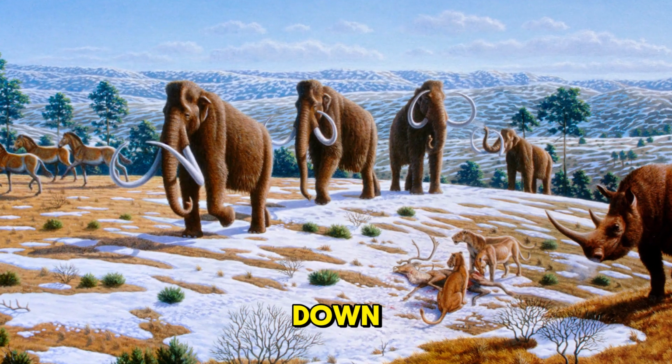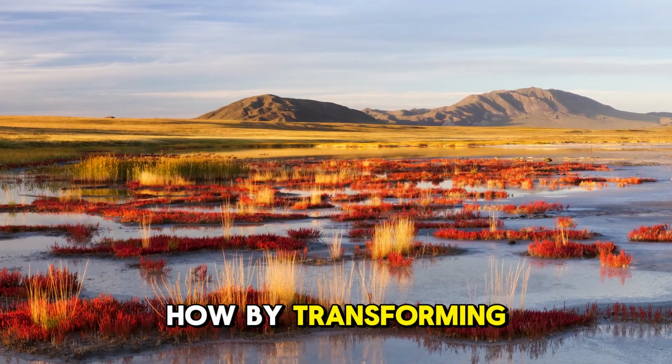As the permafrost, the layer of permanently frozen ground, melts, it releases massive amounts of greenhouse gases like carbon dioxide and methane into the atmosphere. This accelerates global warming even more. But the woolly mammoth could help slow this process down. How? By transforming the landscapes.